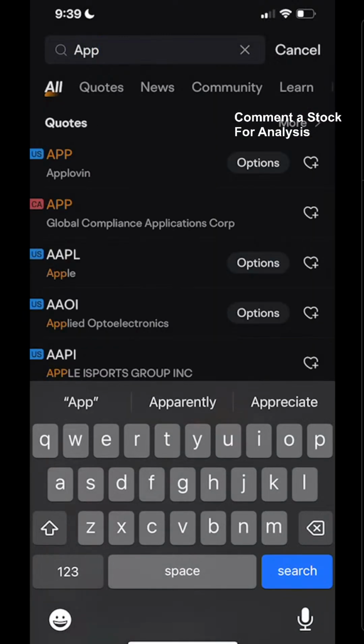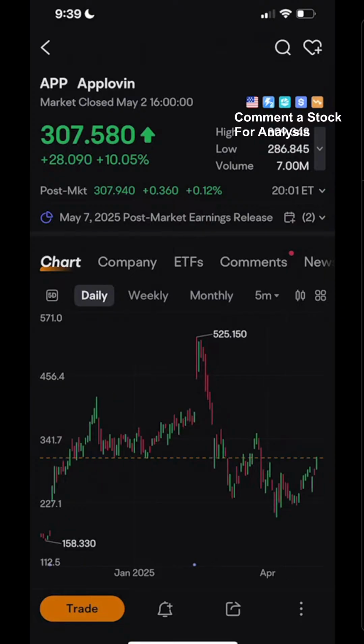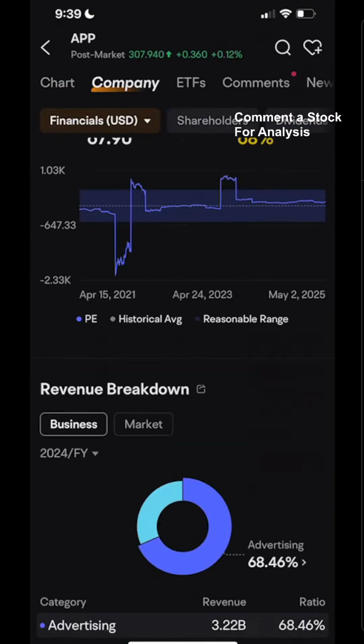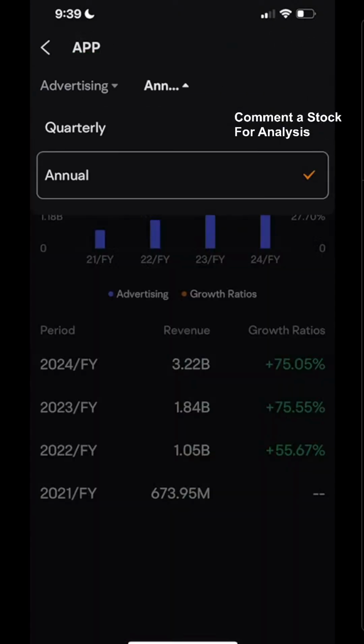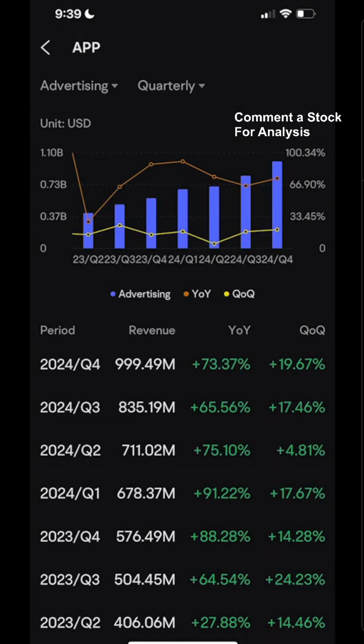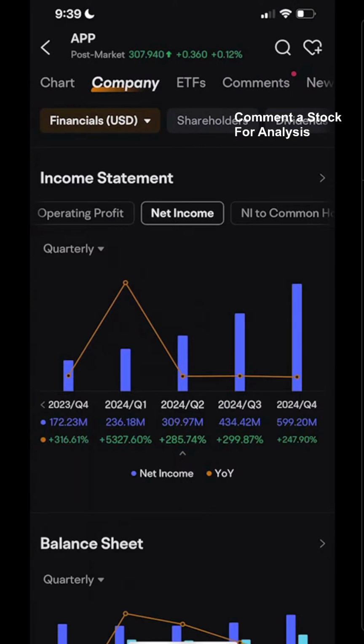People have been saying APP. This is AppLovin, a huge advertising stock. You won't believe this: 69% of their business is advertising revenue, and it is up 73% year over year. That's why this company is so loved right now, just the growth and also the bottom line.